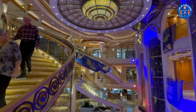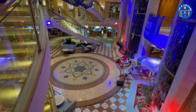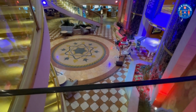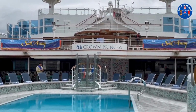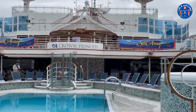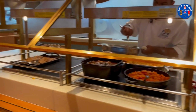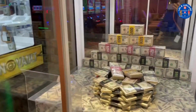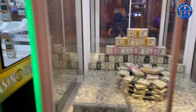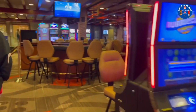Today, we have something truly special in store for you. We're inviting you to join us on an unforgettable journey aboard the magnificent Crown Princess cruise ship as day pass visitors. We'll take you along as we explore the decks, check out their sparkling pools, and even indulge in mouth-watering cuisine at the onboard restaurant. There is no shortage of excitement here, guys. So this vlog is your passport to a day of pure bliss on the Crown Princess cruise ship. So hop on and let's start exploring.